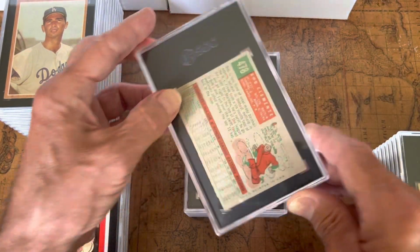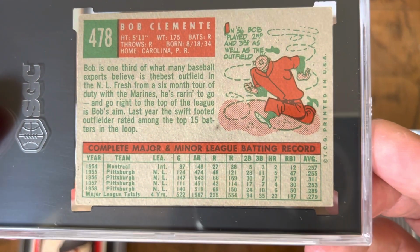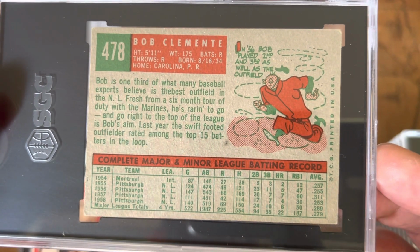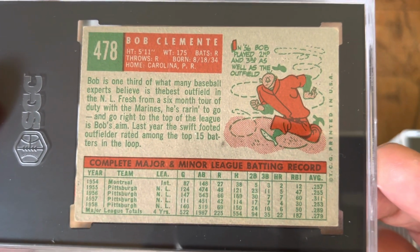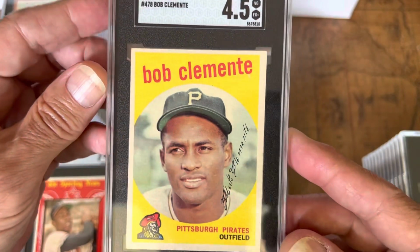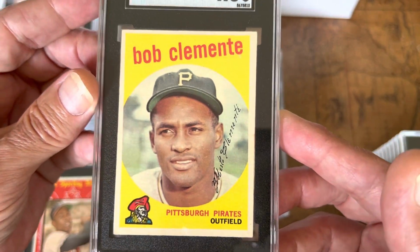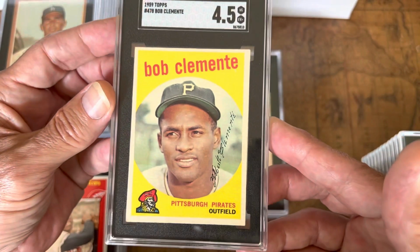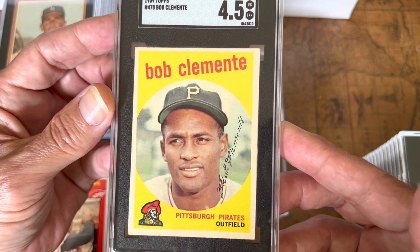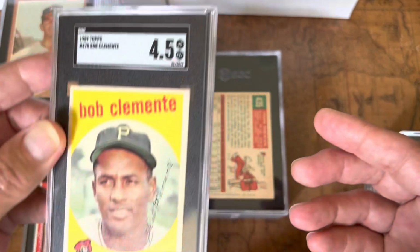Next card I'm going to show you is the regular card of Roberto Clemente. That's card number 478. There were some times when he first started, he was called Roberto Clemente, and then later in the years, they changed the name on his cards to Bob Clemente. So Bob Clemente got a 4.5. Again, the off-centering, top to bottom, left to right, is what causes the lower grade, because the corners are really nice and sharp, and it's a beautiful card, even though it's a 4.5. The centering is what does it, but the card is nice, beautiful, still has a lot of gloss, and the eye appeal on that card is beautiful.